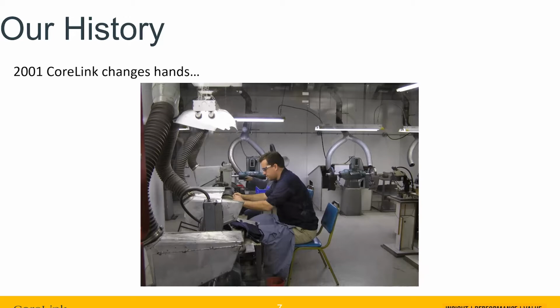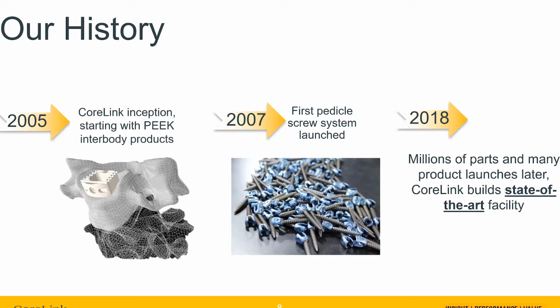So for the CoreLink product line, we started really in about 2005. In 2001, Jay bought the company. A few years later, he invested in an engineer and said, we're making this stuff for everybody else, why not do it for ourselves? So CoreLink was then founded and launched, of which we started with a PEEK interbody.